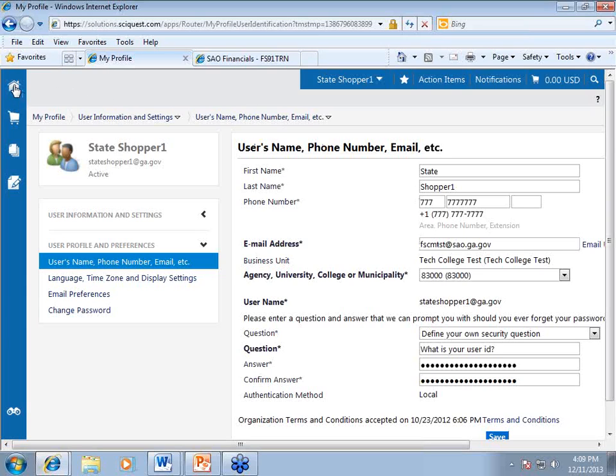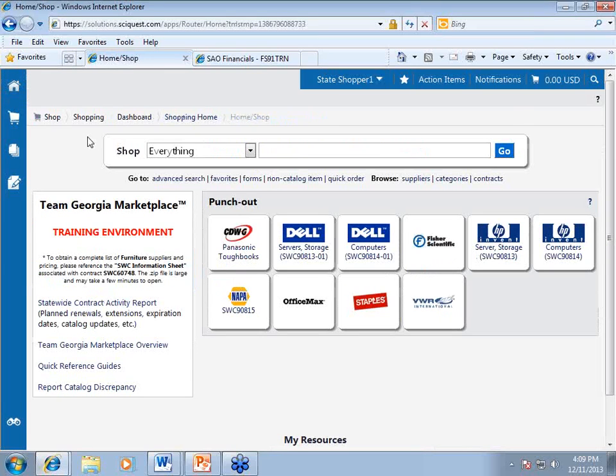So to start shopping, you click on the home link, and the first example that I'm going to do is to go and place an order for an office supply.